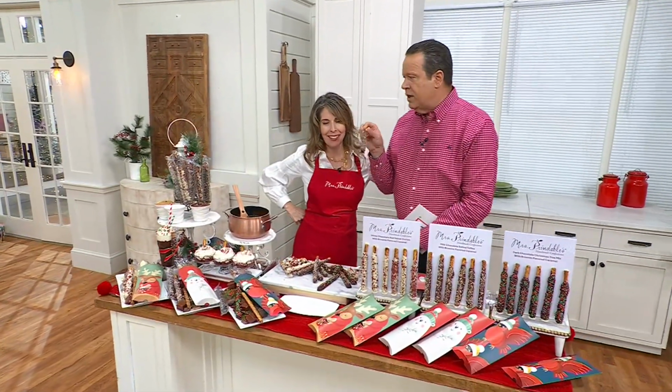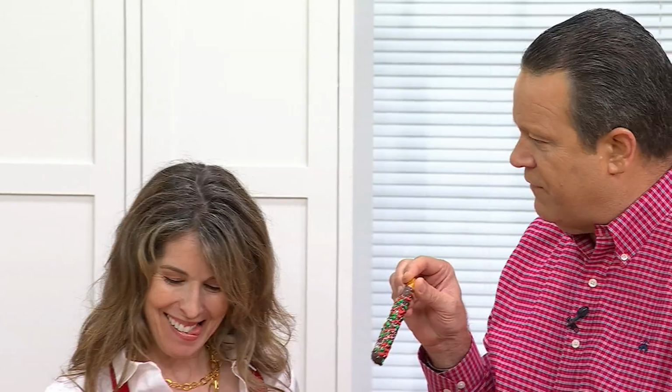Your coffee with this. Put it in the hot coffee and let it start to melt. Not even kidding. They're so good, and they're all individually wrapped.